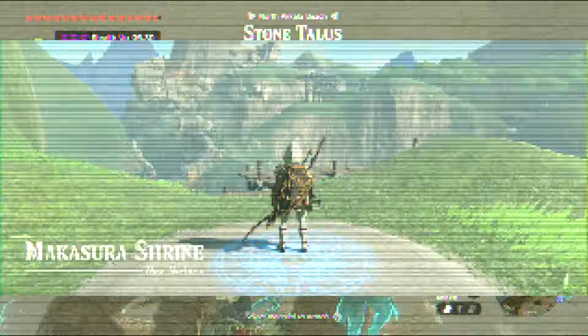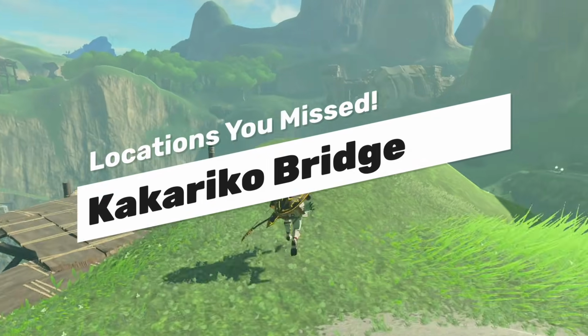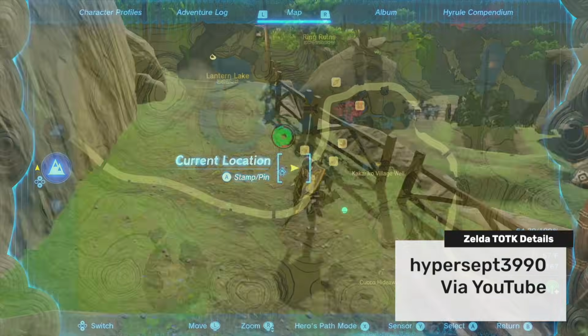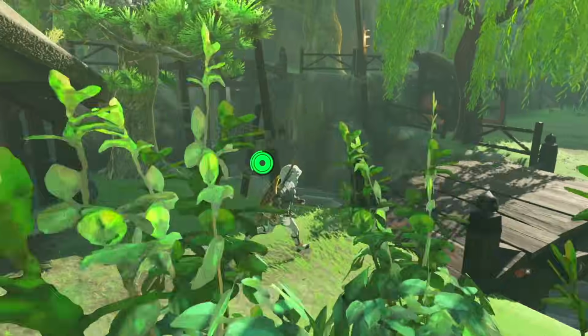Let's dive in. First on our list, we are going to Kakariko Village, and there is a very interesting bridge in this game, and it ties back to Breath of the Wild, which is something I also never knew. So underneath one of the bridges within the village, you can actually find an apple that's sitting underneath the bridge back in Breath of the Wild.